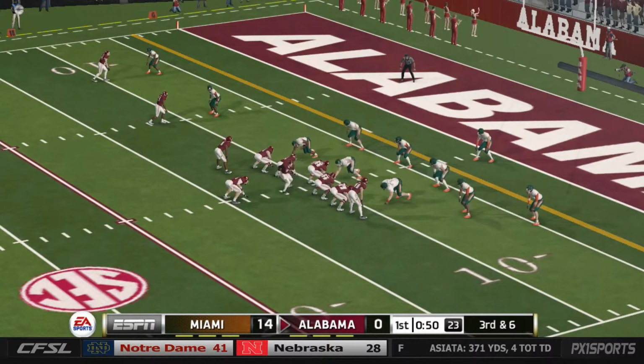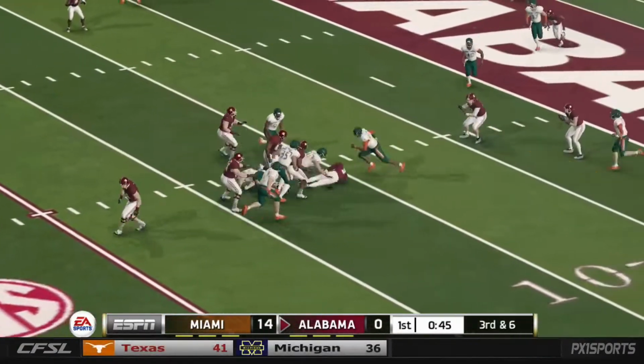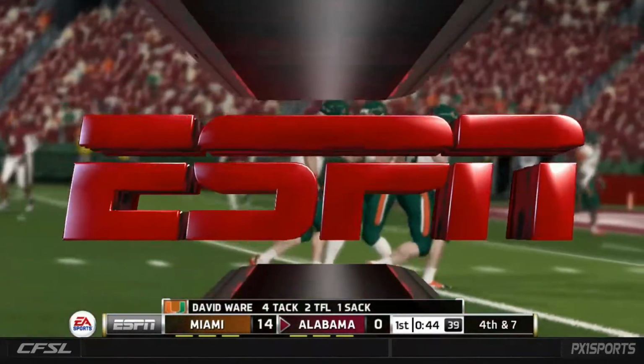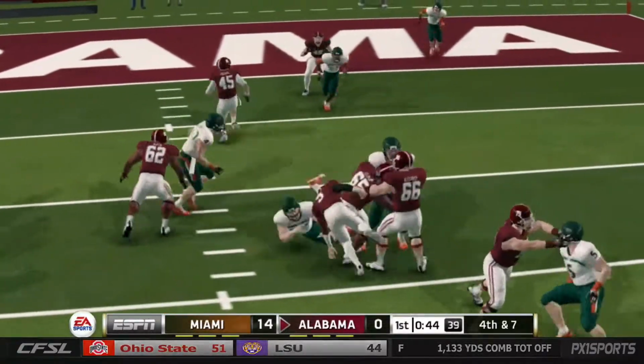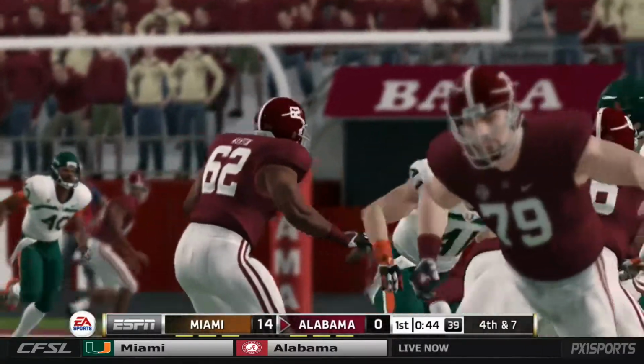Siege going under center here, makes an adjustment. Now he'll drop back to pass. Takes off, tries to run, and he gets dropped for a loss of 1, and it's going to bring up 4th down. It's going to bring on the kick unit, it looks like, for Alabama. They just weren't able to finish this drive off. They will get some points out of it, but this is somewhat of a victory for the Miami defense. I would say it is a victory.